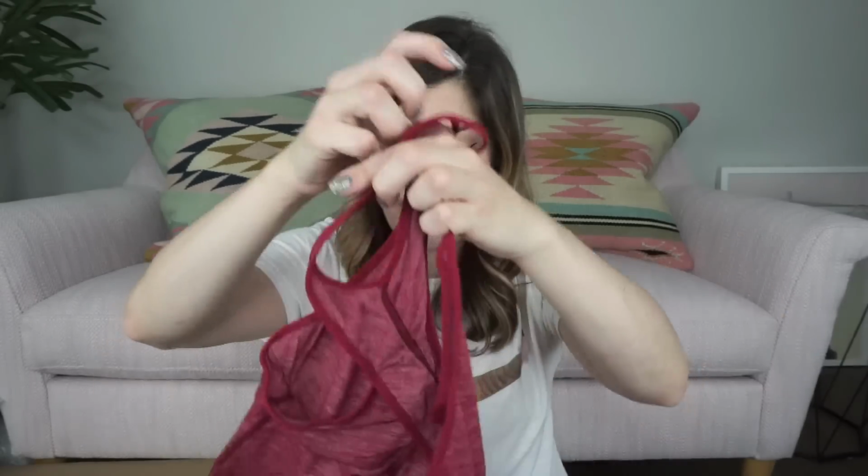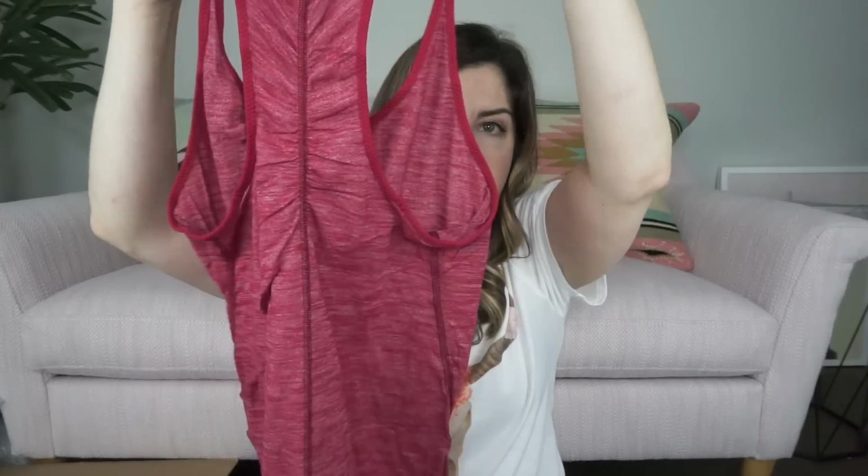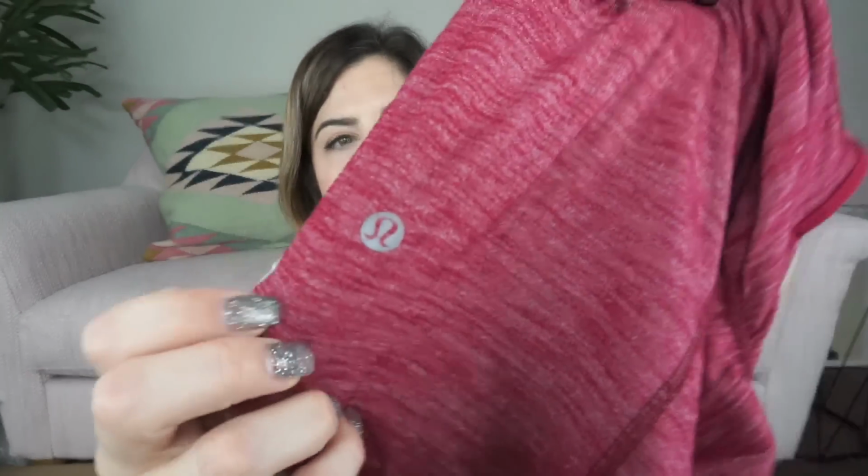I see another Lululemon tank top, and this one is a red skinny strap racerback top. It's just a lightweight material. It's got the Lululemon symbol on it. I'll probably list this one at $25. It's just your basic tank. Usually I do the plain ones at $25 that don't have a bra, and then the ones with a bra I'll do at $30 or $35. It just depends on the style.